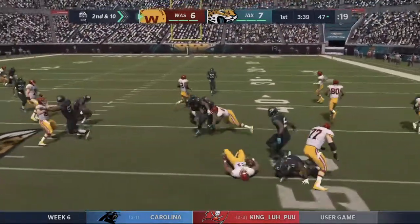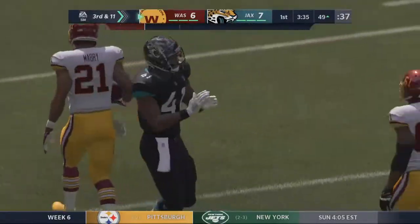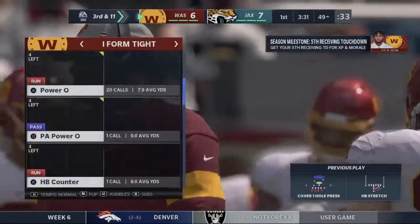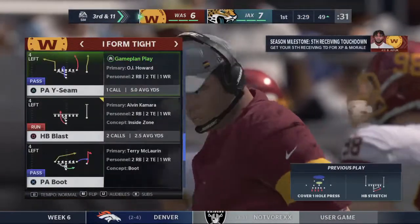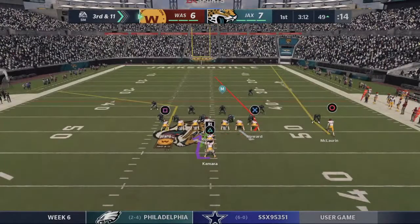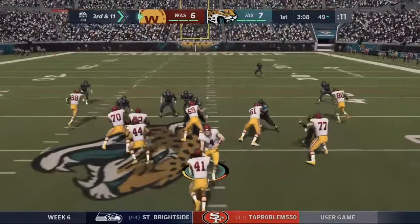Now again, right side, Mabry. And this looks a lot like the last play. Behind the line of scrimmage, he's tackled for the 2nd straight go-around. Great job by this Jacksonville D. That was well defended right there. He saw the play in front of him and was able to hold the point of attack. Then he sheds it and makes a tackle for a loss.